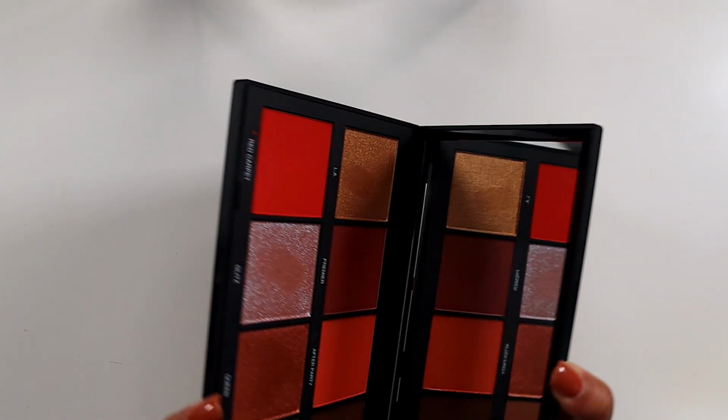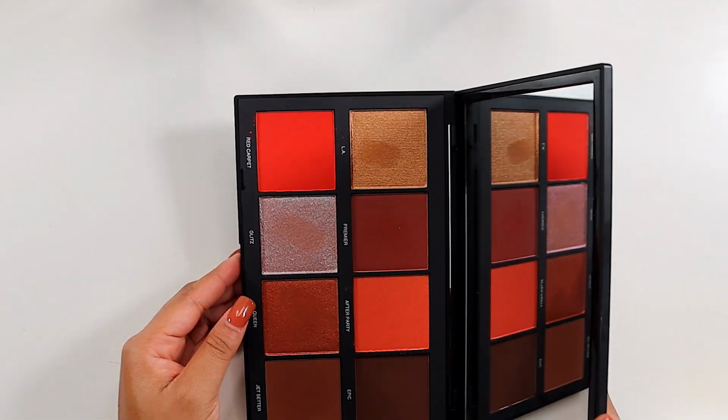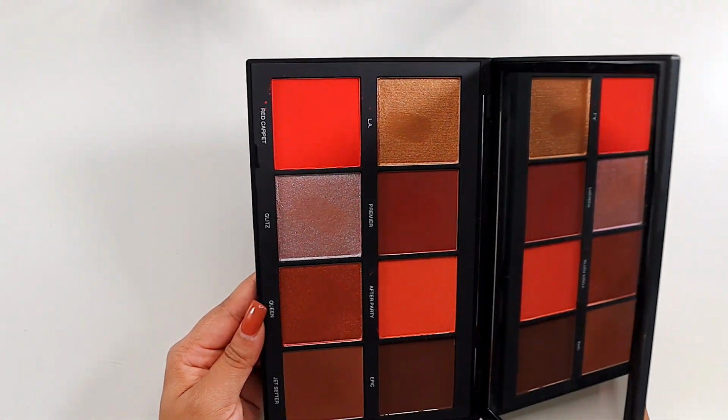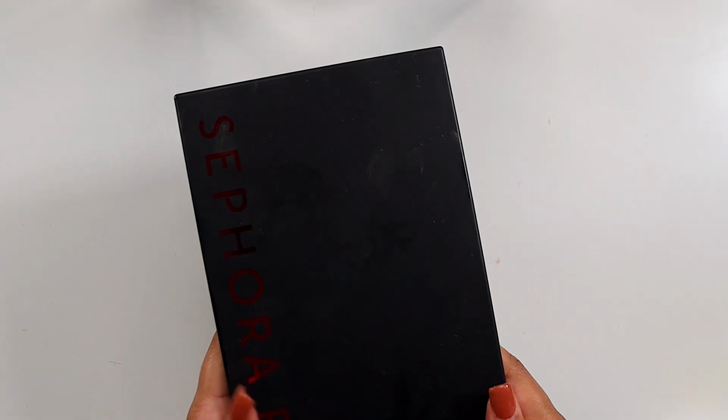And then the Sephora face palette. You guys, this palette is just so large and heavy. And then there's a couple shades in here that I'll never use. The palette is gorgeous, don't get me wrong. I just don't feel like it is for me. You know what I mean? So, time to let it go.